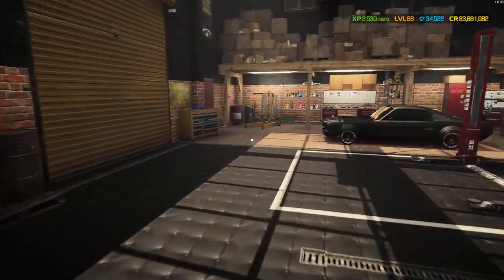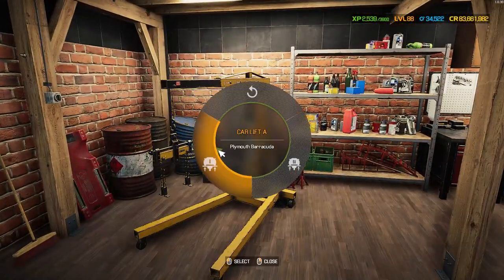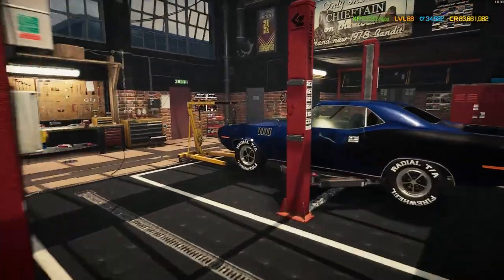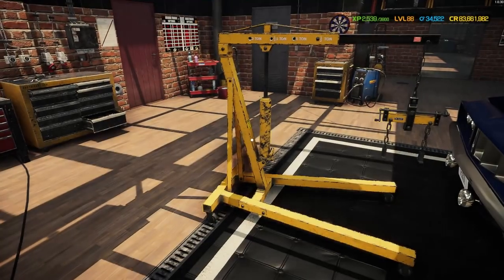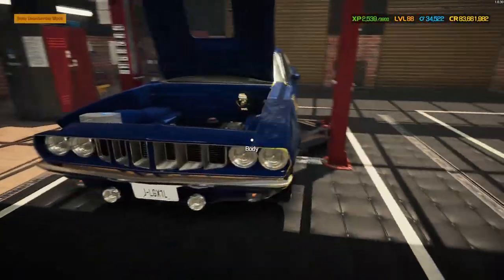Back down on the ground you go. Let's go and grab the engine crane. Get that beautiful 426 Hemi ripped out of there. Open the hood. And out you come. Yes, that's what we like. Nice and easy. Get the crane put away.